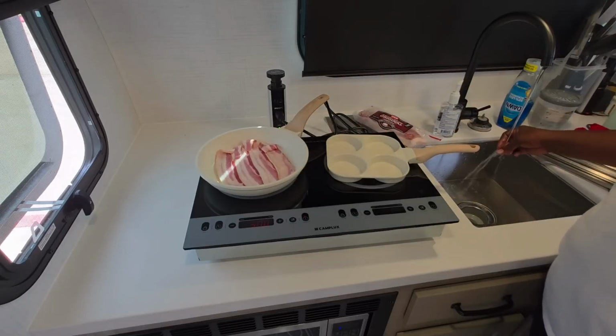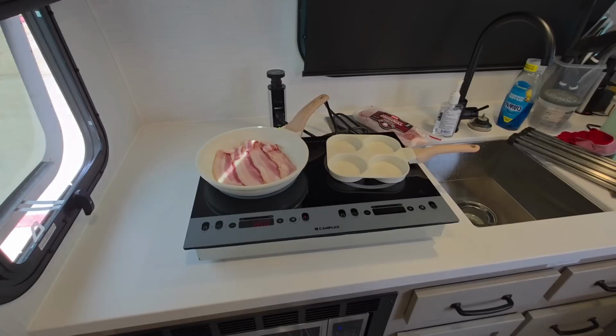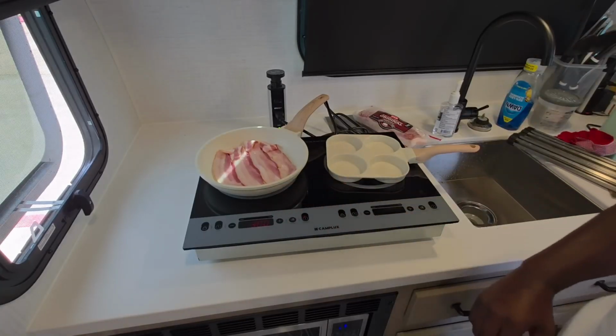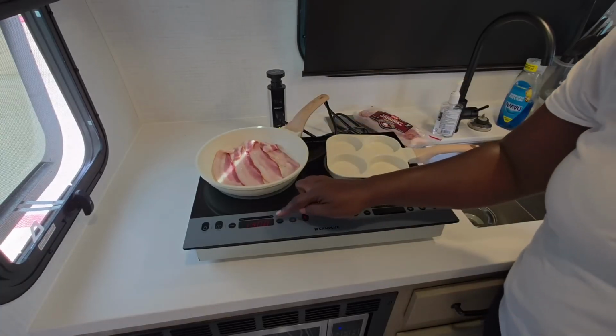It's supposed to heat up instantly. It's supposed to instantly heat up to 500 degrees, and it's supposed to cool down just as fast as it heats up. So it's cooking slow on 500. I turned it up to 900. We'll see. I may have done too much. I need to see how far to go. Let's see how far to go up.